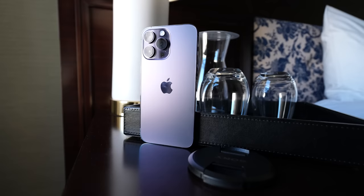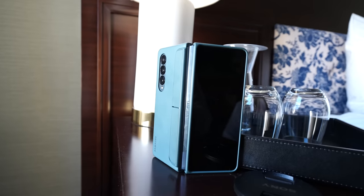Now, normally we do a speaker test every year and it is no different. The S23 Ultra is here. I've got it in the camo green, lovely looking device. But how well do the speakers sound and how do they stack up to the competition? I'm talking about the iPhone 14 Pro Max, as well as also the Galaxy Z Fold 4. And let's not forget how it pairs up to the Galaxy S22 Ultra from last year.